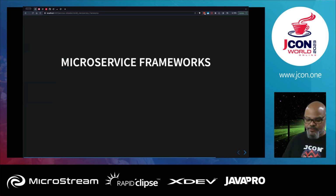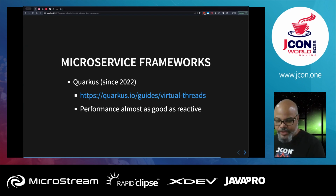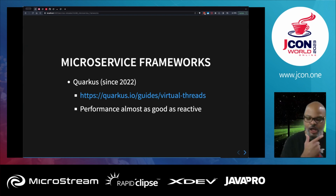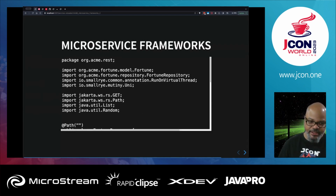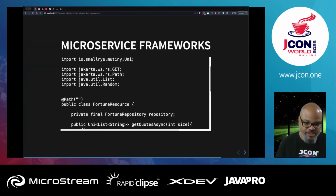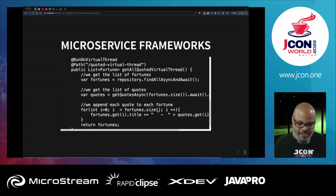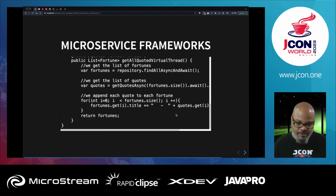So then when it comes to the actual microservice framework, what's the deal? Quarkus has had support since 2022. And what they've said so far is that the performance is almost as good as reactive, which is nice. They have a guide that you can take a look at. And this is what it looks like for Quarkus. And with Quarkus, they have an interesting approach where they basically just say, run on a virtual thread. That's basically the difference. And you'll notice that, of course, the return types are normal Java types. There's no fancy reactive stuff. This is just normal Java code. Nothing special going on here.